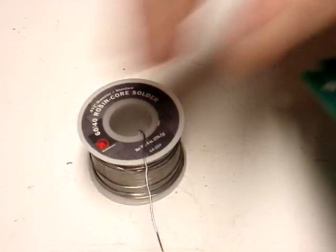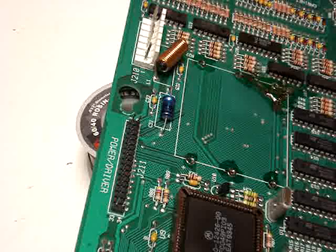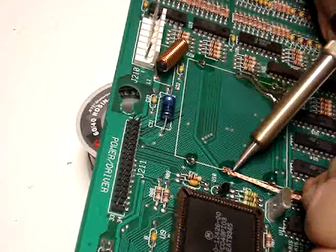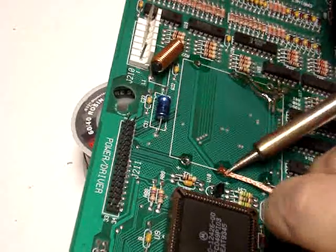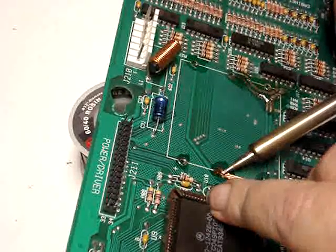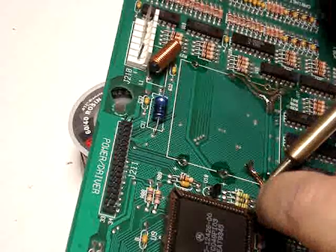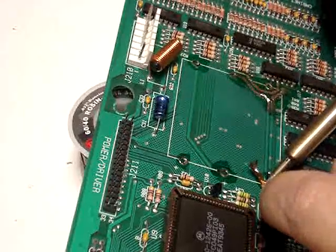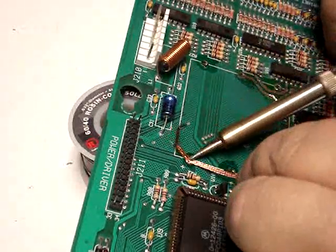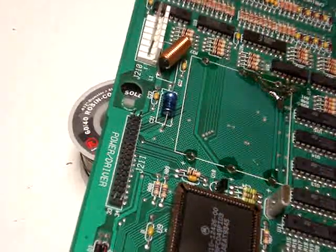And we got a little bit too much solder on this one here, so we'll wick a little bit more solder off of it. It doesn't want to go down in the hole because there's too much solder around it. So let's go ahead and wick a little bit around this one too. Okay, now that should fit better.